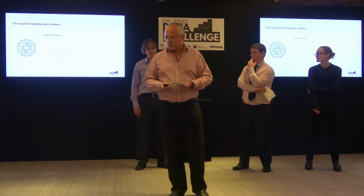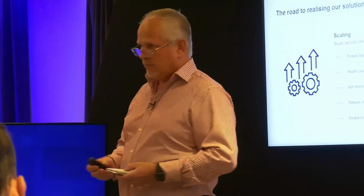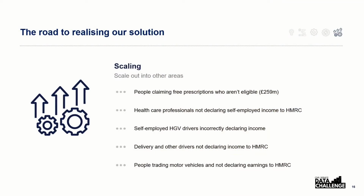We can further scale this solution by looking at accumulating data sets, building on data sets, and allowing those to be used through other government departments. And some of those ideas that we've described are on board. And we can scale those and use that data feed across government departments to allow us to save more money and reduce error and fraud. Let me explain one of those.